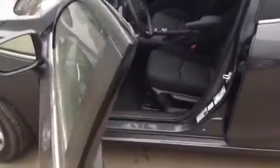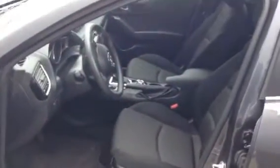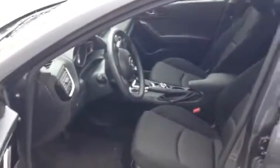So you get a nice look on the inside there. You have your power windows, your mirrors, your locks. Nice comfy cloth bucket seats. Okay, there's a few features on the inside I want to point out to you that are really cool. So I'm just going to steal that camera here.